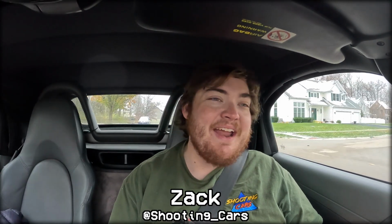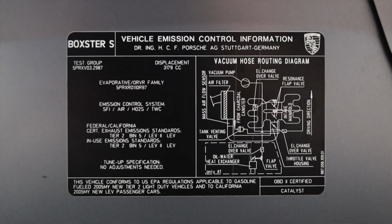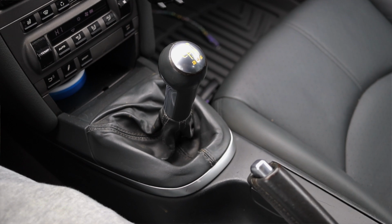What's up, guys? My name is Zack, and today I am driving a 2006 Porsche Boxster S. Behind me is a 3.2-liter flat six, and down below is a 6-speed manual transmission.